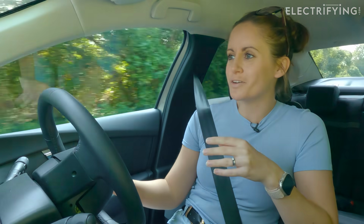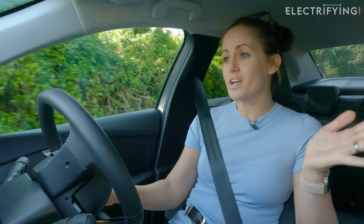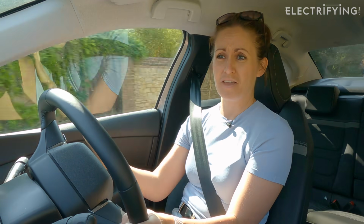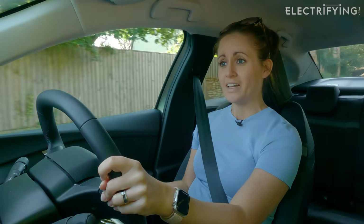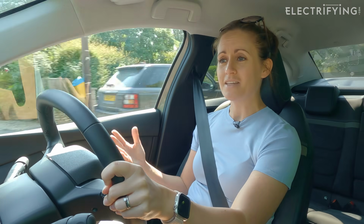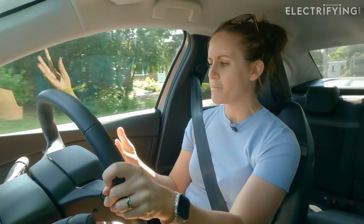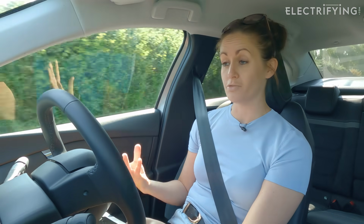Now, the older members of Electrifying always bang on about the fact that Citroen was designed for comfort originally. It was kind of designed to go across ploughing fields and things like that. So this has always been made for comfort, and they've continued to do that. There is a very clever suspension system going on that makes everything really soft and it soaks up the lumps and bumps really, really well.